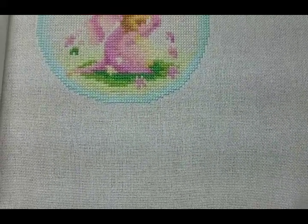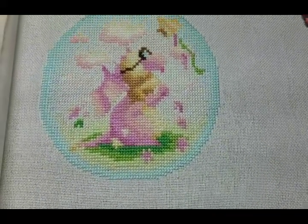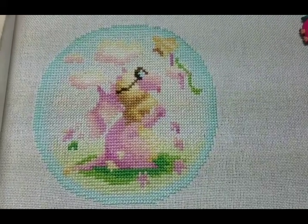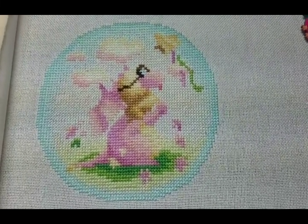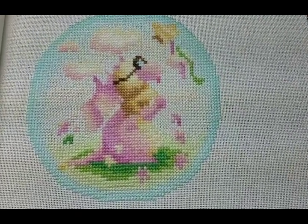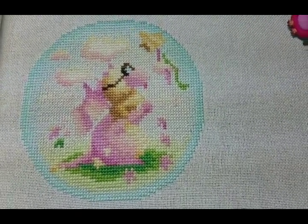Well, and the little dragon is all done. She's done. You can see more of what it looks like. All the spaces were filled in with the half stitches, and I made just over 600.